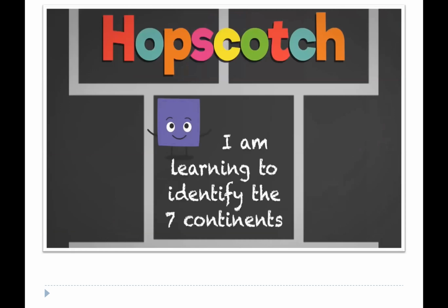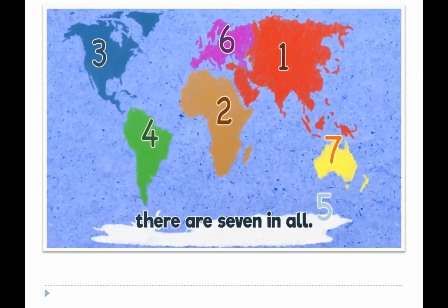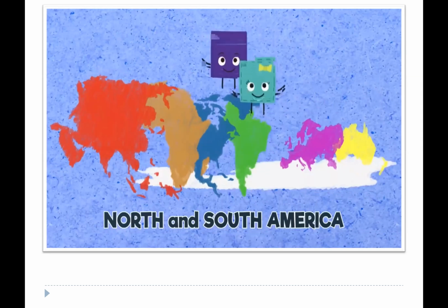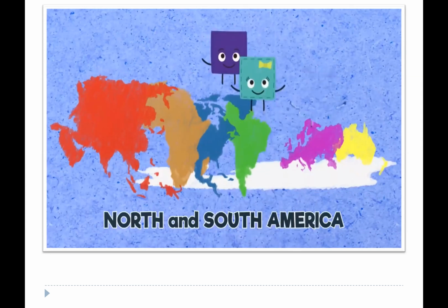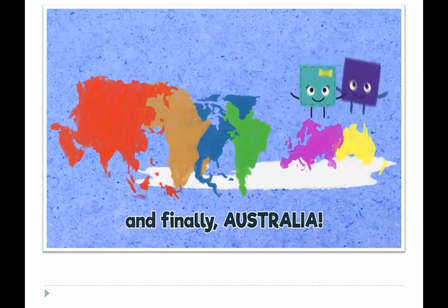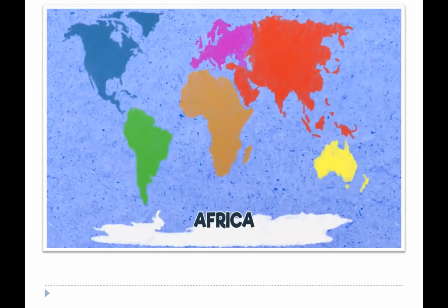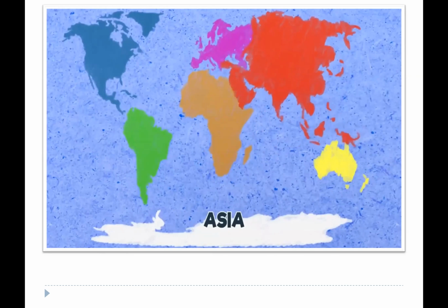Hopscotch! The world is split up into continents. There are 7 in all. And if you get the gist, we're gonna make a list from biggest to small. They are Asia, Africa, North and South America, Antarctica, Europe, and finally Australia.